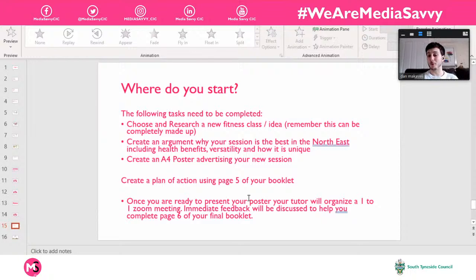Create an A4 poster advertising your new session. If you wanted to do a PowerPoint, you could and deliver it to me that way. But entirely up to you. Then create a plan of action using page 5 of your booklet.